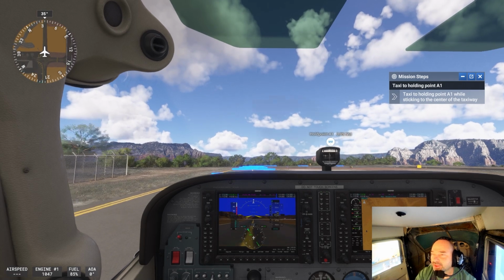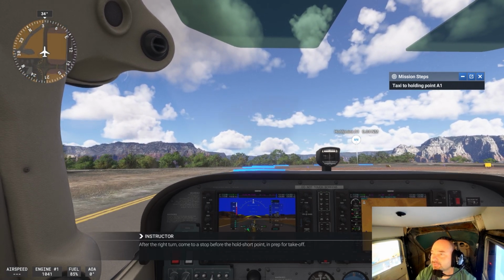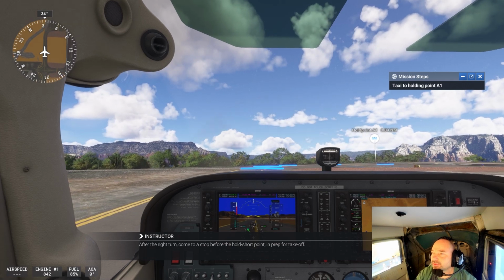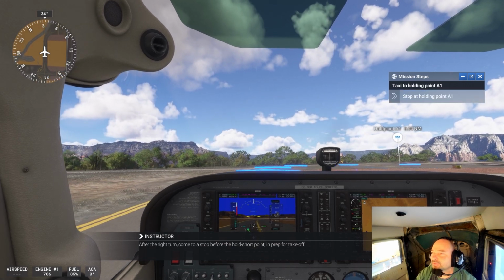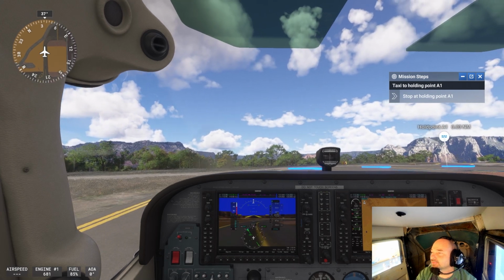Also, in real life, we would get up here and not pull all the way up. After the right turn, come to a stop before the hold short point, in prep for takeoff. We would do a run up to make sure everything is all good.